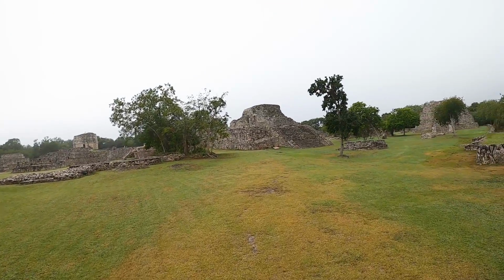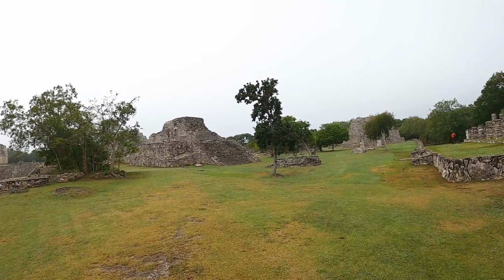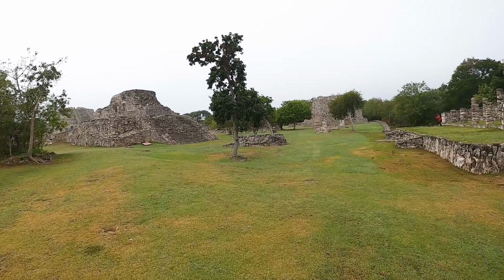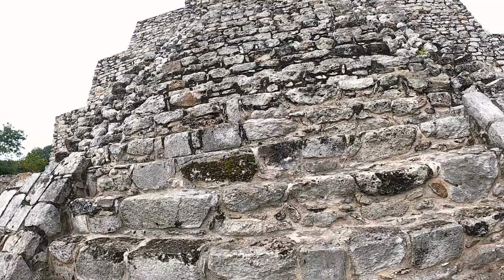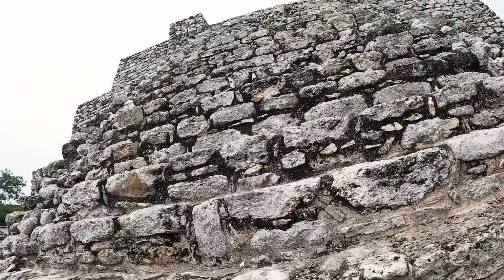So like I said, we had the whole place to ourselves with a guide who was giving us all the historical background information, which was great to have because this is quite the hidden gem here in Yucatan, Mexico. So we climbed up a couple of the pyramids here.